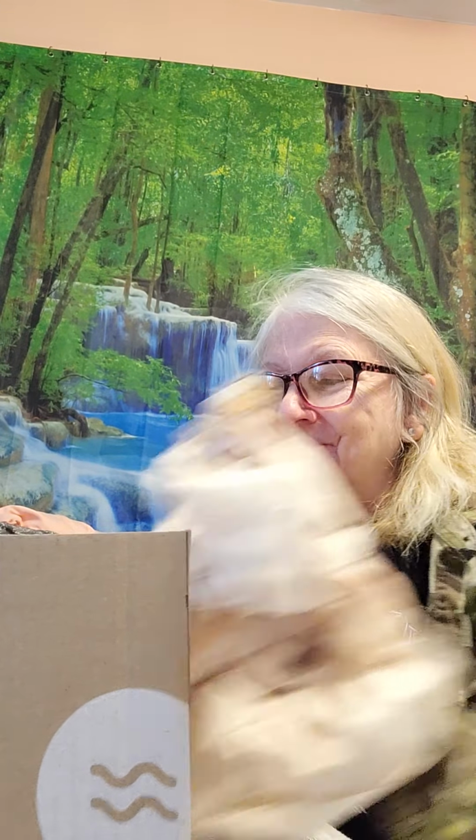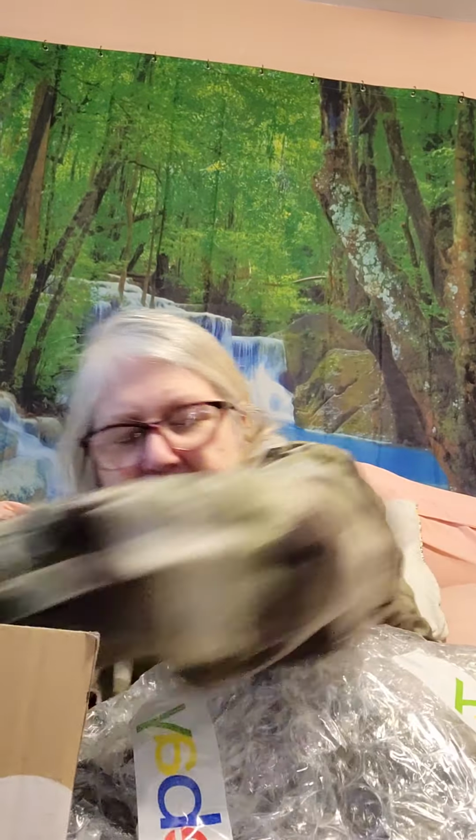Alrighty. Paper, bubble wrap. Let's see if I can get her out of here. She's packed kind of tight. Lots of bubble wrap and paper. Bubble wrap out of the way that is loose so I can start opening her.